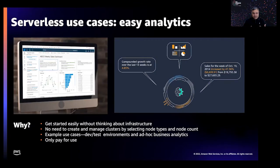So a really good use case is when you have departmental users, like business analysts, data scientists, developers, who are probably not as technically astute as database administrators. Serverless gives them a really good option to get started with data warehousing. They can quickly get started in a few clicks and have it up and running. It's also a really good use case for sporadic workloads like dev and test environments and things like that. You only pay for usage when you're using the instance.